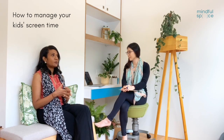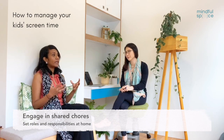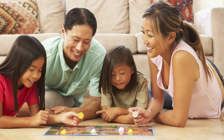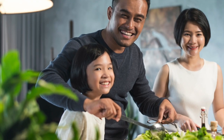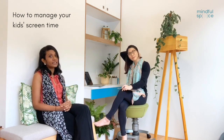So that's when we can have a bit more shared responsibilities or shared roles at home. So if things haven't been cleaned up at home, then you can, as a family, start to sort things out, do some work activities together, or play family games together, or make up a recipe or a simple meal together. That way, you have a role for each one to play, and they will not be fighting over a single gadget.